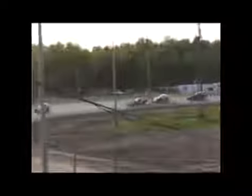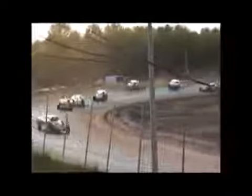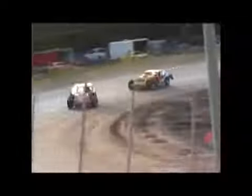Kissling trying to make a move up to the front of the pack on Bostrom in the 06 car. Single file action as they bring it on at turn 4 down the front straightaway. Wager's in the car number 49, and we get a caution flag as we got trouble right here in turn number 4. Ray Wager's leader in the car number 49.